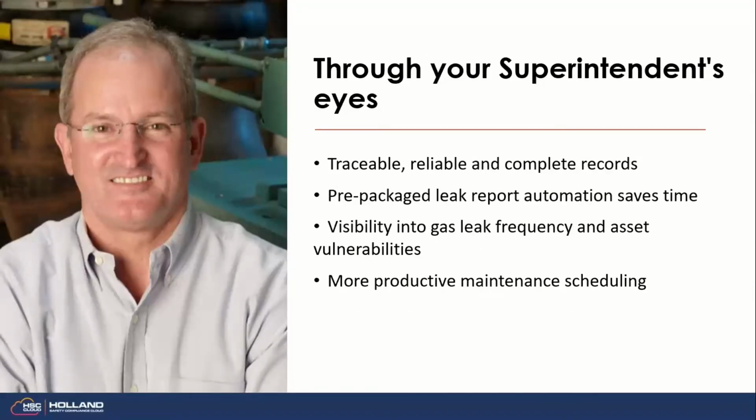Through your superintendent's eyes, you'll have traceable, reliable, and complete records. You'll have prepackaged leak reporting automation. Being able to document all these leaks digitally will give you more visibility into where those leaks are. And because everything's digital, because you can have drop downs that are sortable, you can really analyze this information in real time. Analyzing information on where your leaks are will lead to more productive maintenance scheduling, trying to reduce those gas leaks.